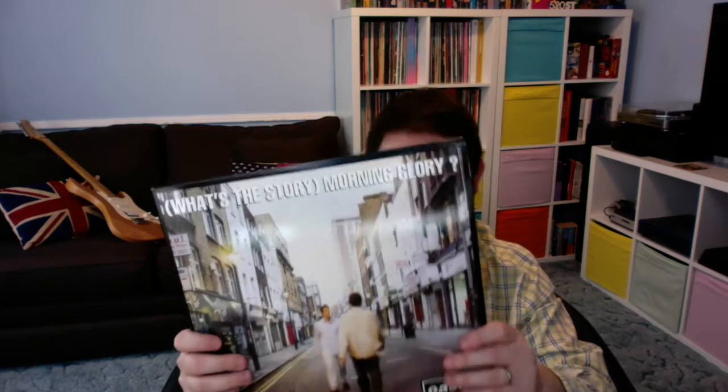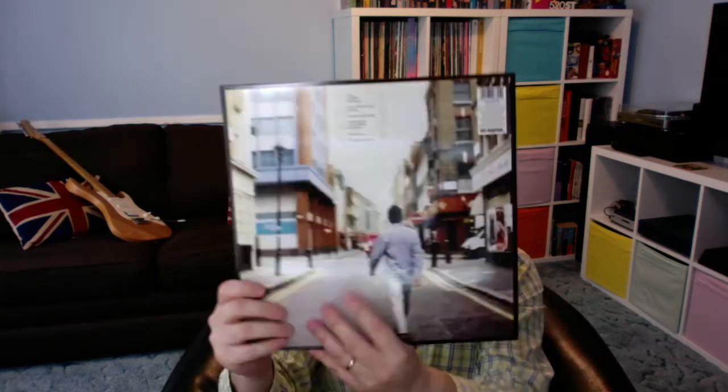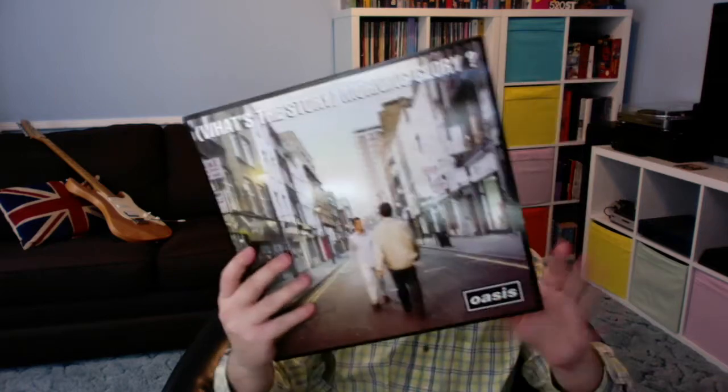So, yeah, some fantastic tracks. Champagne Supernova. Who doesn't like Champagne Supernova? Morning Glory is a good track. She's Electric. Cast No Shadow. Some Might Say, Hey Now, Don't Look Back in Anger. Wonderwall, Hello, Roll With It. I'm just going through the whole set list because it is absolutely fantastic. A brilliant album. And the cover as well, the back cover as well, the front cover. It's just iconic.